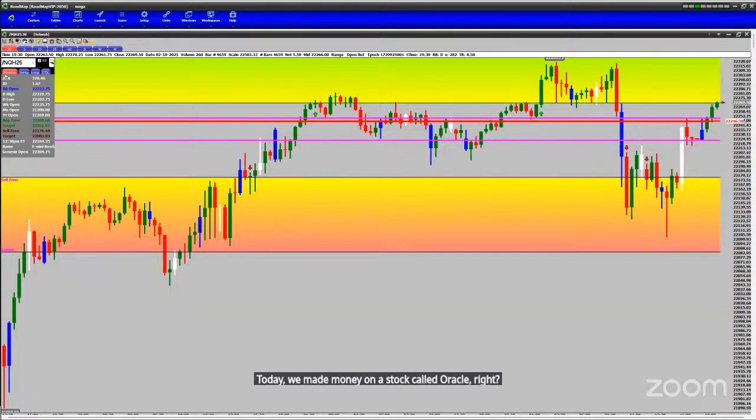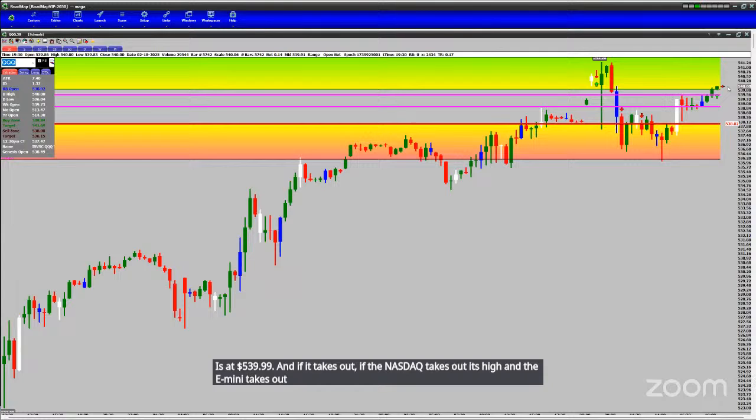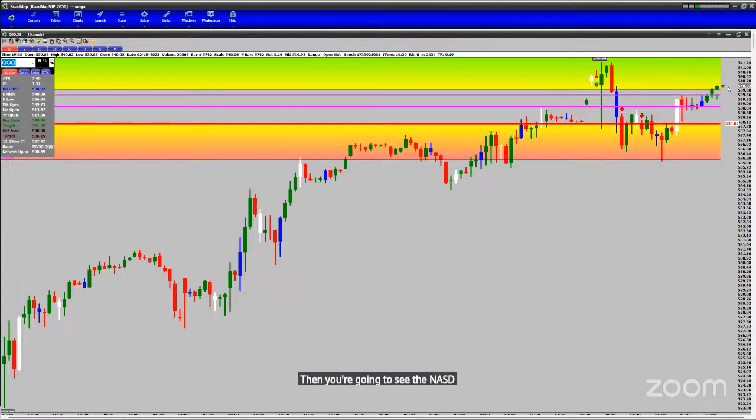Let's take it to the indexes and focus on the QQQ. All right, this is the QQQ, same picture, everything's the same. And if you look up here, the current price of the QQQ, by the way, it trades all night, is at 539.99. And if the NASDAQ takes out its high and the E-mini takes out its high, then you're going to see the NASDAQ go a lot higher tonight.